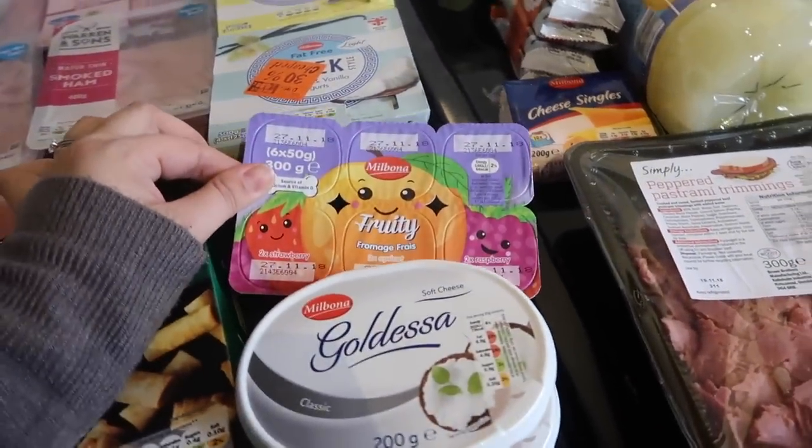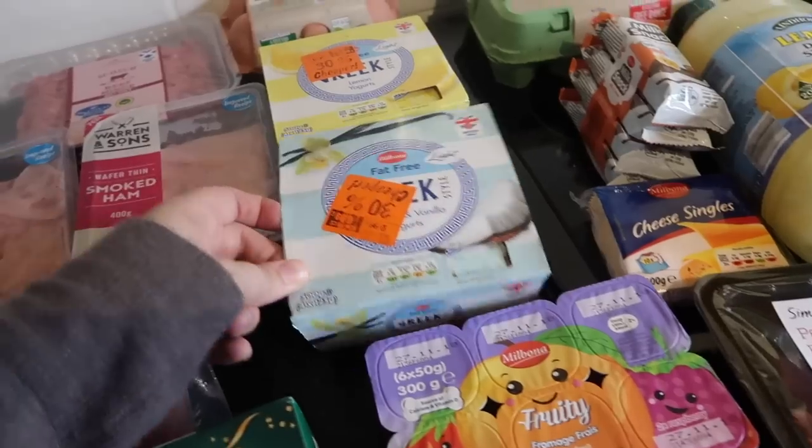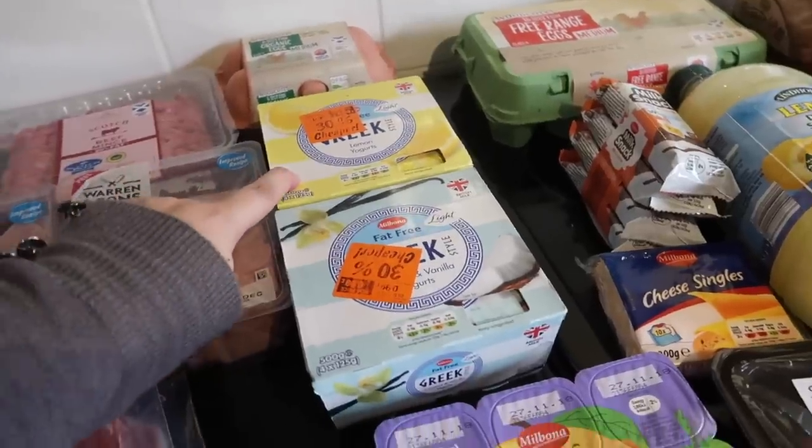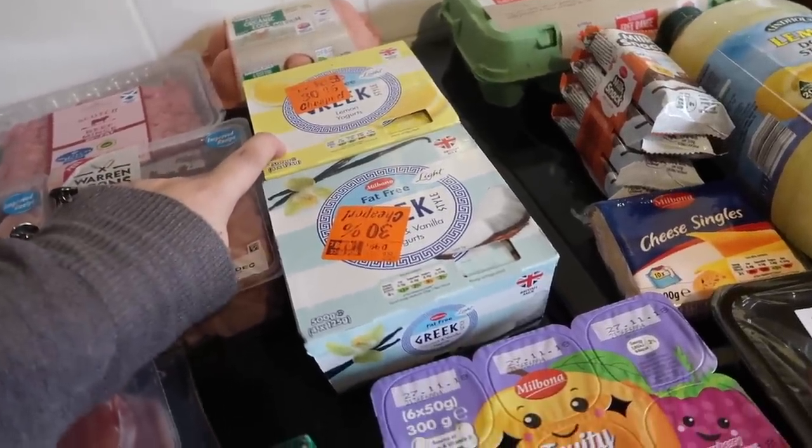And then I got a 6 pack of these fruity fromage frais, and then 2 of these. This is the coconut and vanilla, and then this is the lemon. These are Greek style. The kids really, really like these.